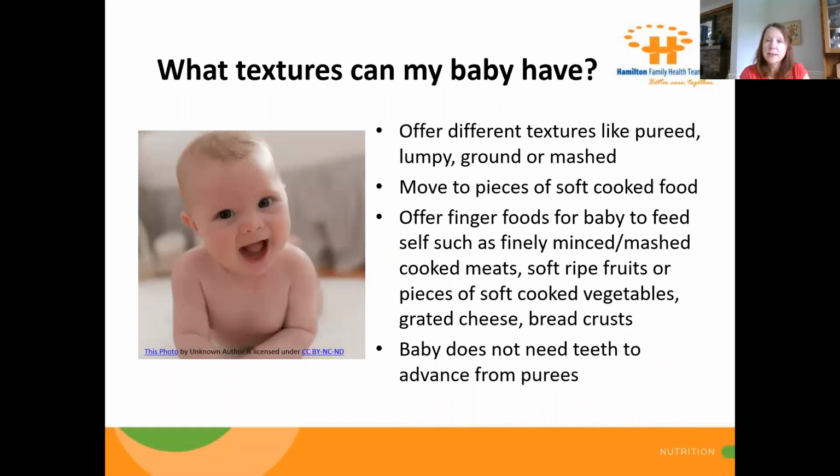In terms of textures, this is a transition. So we start with very, very soft, easy to swallow textures. And then as baby gets accustomed to the food in their mouth and that ability to swallow safely and move food from the front of the mouth to the back of the mouth safely, we start to transition different textures. We go to pureed, then lumpy, then to ground or mash. So for example, you might have very soft baby food texture when baby is at 4 or 5 months, but as they transition to 8 or 9 months, 10 months, they're now being offered, say, a soft potato, crushed with a fork on their serving tray, and that may be fine.